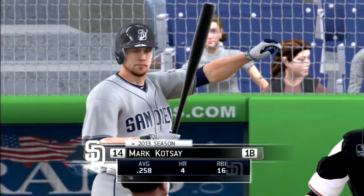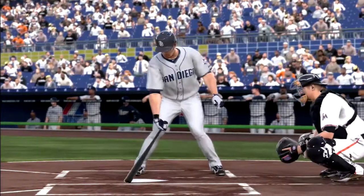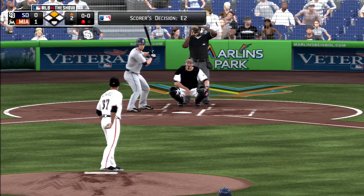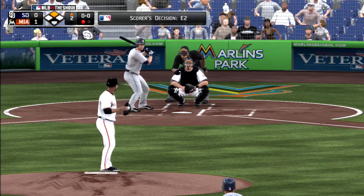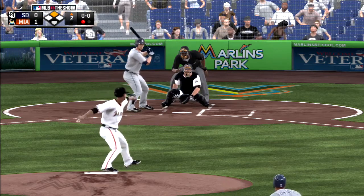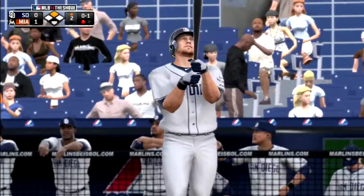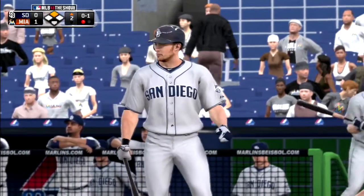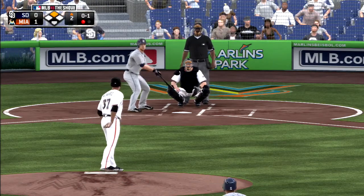Mark Kotze will get his first shot at it here. Nail that runner! And a fairly generous strike call there on a pitch that looked off the plate at strike one. Oh, he's got a legitimate gripe right there. I don't know about that one.